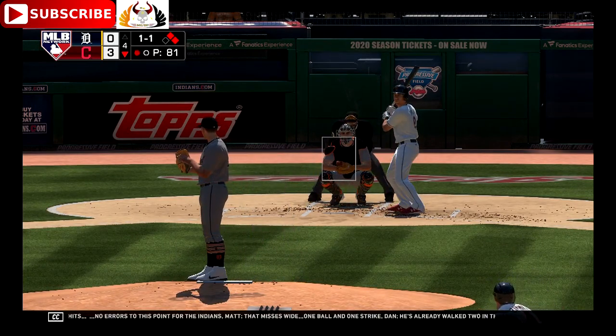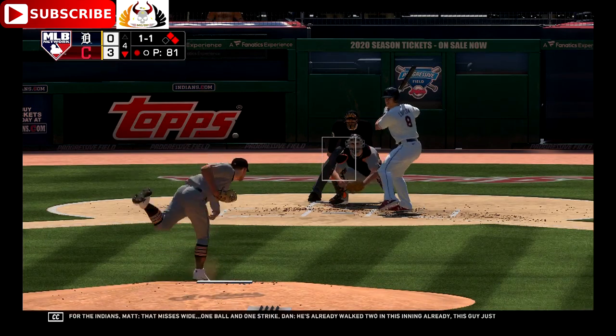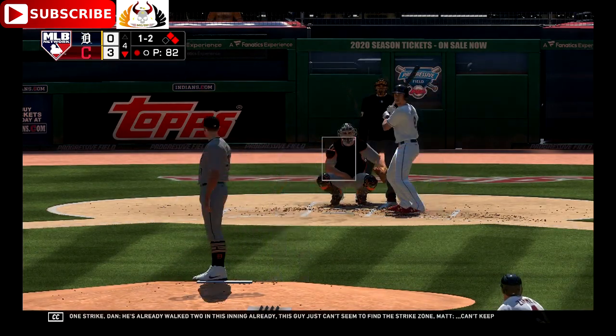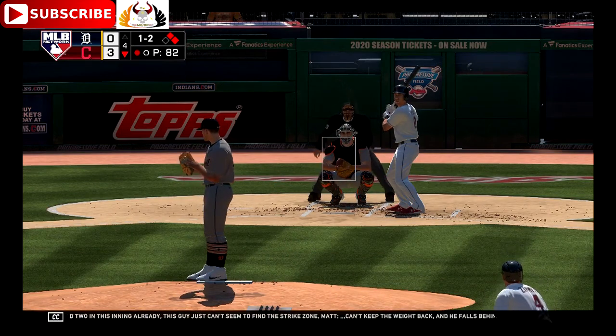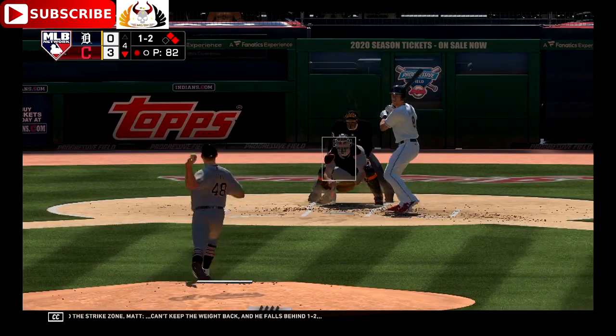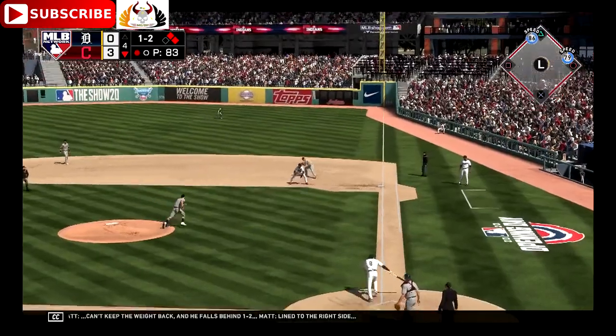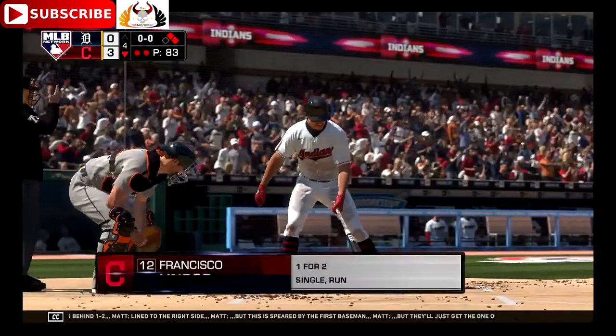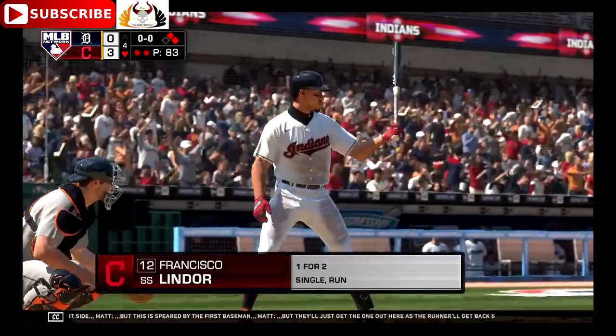He's already walked 2 in this inning already. This guy just can't seem to find the strike zone. Can't keep the weight back, and he falls behind 1-2. Line to the right side. But this is speared by the first baseman. But they'll just get the 1 out here as the runner will get back safely at first.